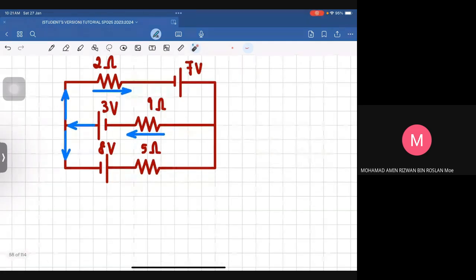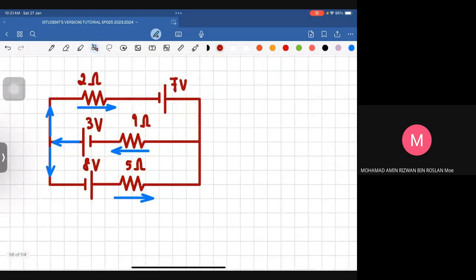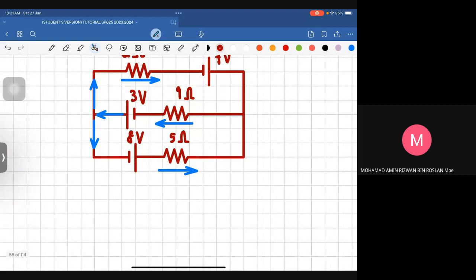Okay, and then this one, the 5 ohm resistor. Since this one is pointing down, dia akan ke kanan and then go up. So this 5 ohm resistor, the current flow is to the right. Okay, so siap sudah, itu kita punya direction of current. So lepas dapat direction of current, kita akan apply Kirchhoff's rule lah.